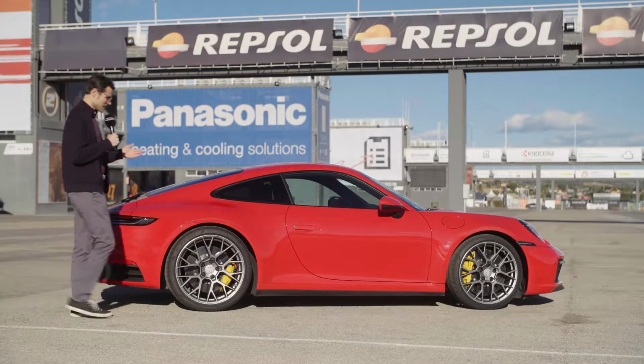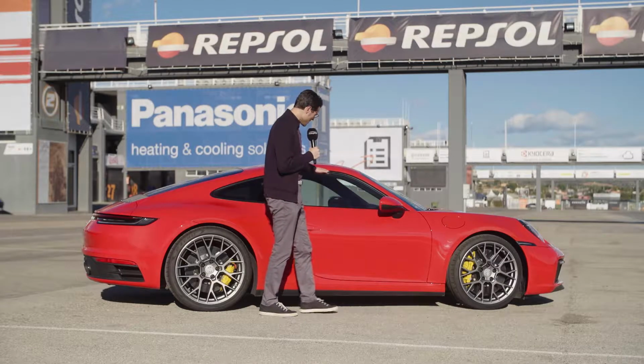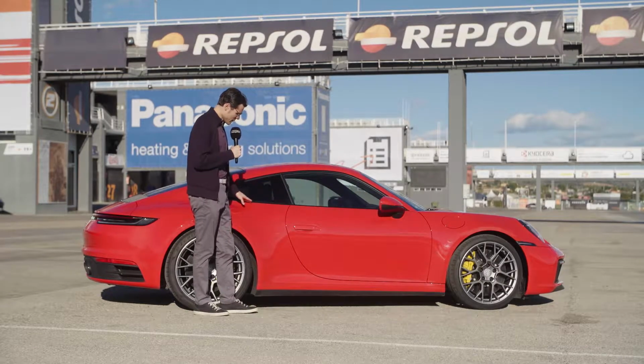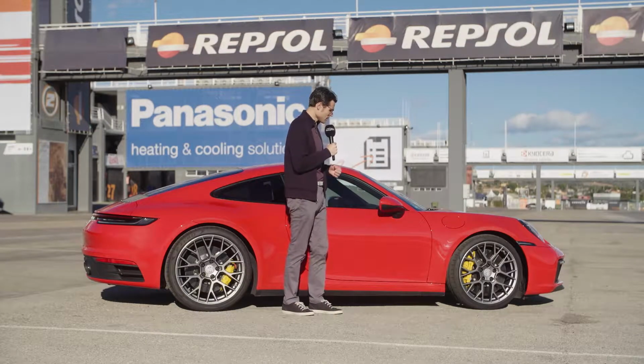And here we go with the side silhouette of the all-new 911. It hasn't changed too much. The window line is a little bit lower than before. We will soon also see that again with the comparison to the predecessor model.